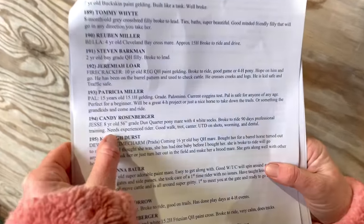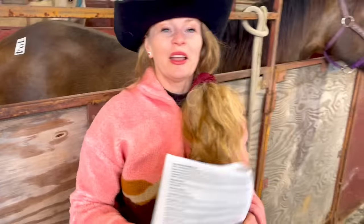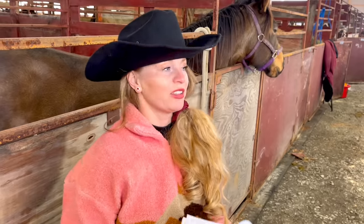Jesse, 8-year-old dun quarter pony mare, 4 white socks, broke to ride 90 days, needs experienced rider. So not what we're looking for today. I don't want anything that's not broken easy because I already have enough projects, so I'm looking for kind of a been there, done that if I was to even buy anything. And I don't necessarily need anything right this minute.